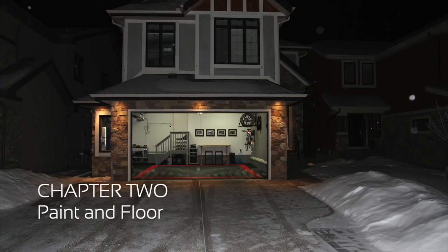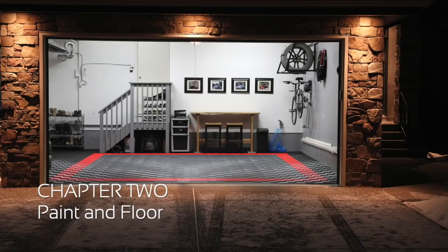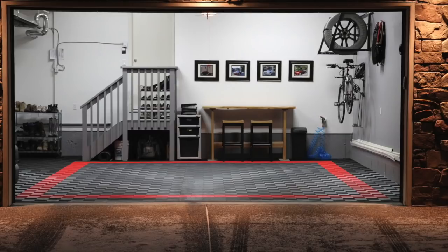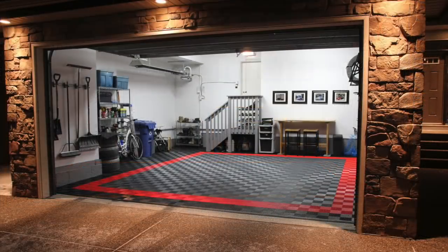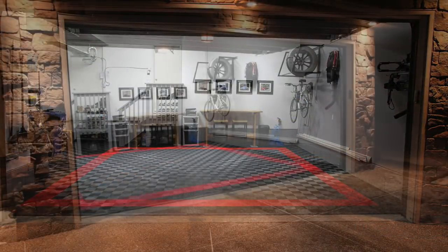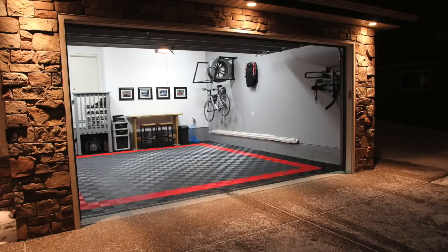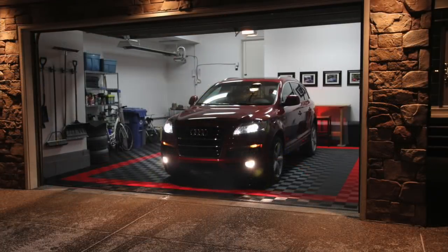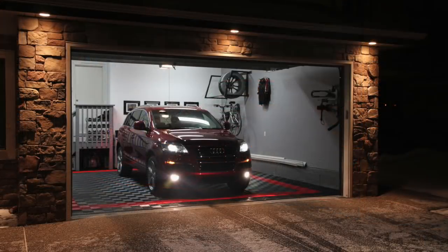All right, so the second chapter in the evolution of the garage was when I installed the raised deck floor. So I had been online researching lots of different flooring options, and I came across a website out of California that distributed raised deck. So I took the plunge and I was pretty happy with that choice. It gave the garage a real striking appearance, and it was also functional for winter. And this was also the phase where I began to paint the garage, mostly white with one gray accent wall.